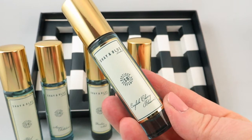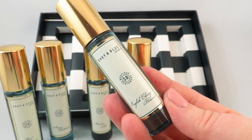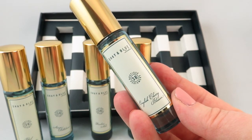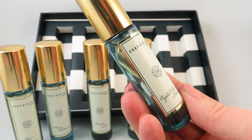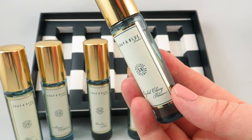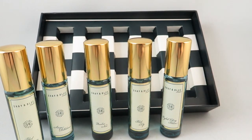It's got softer projection. I think this would be a great office scent, and it's got moderate longevity. Definitely a great daytime, spring, and summer scent. I would see this on someone who's a put together young woman or a lady kind of wanting a delicate scent. And I really like this one. I once again would want to try wearing this one a bit more. So that's kind of the scents from the Discovery set.